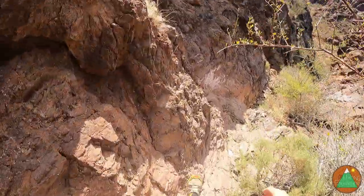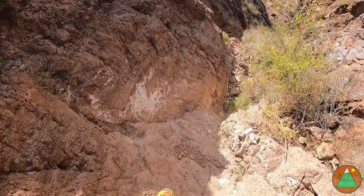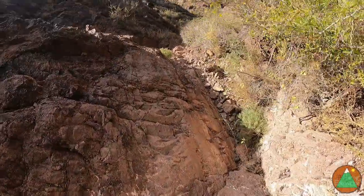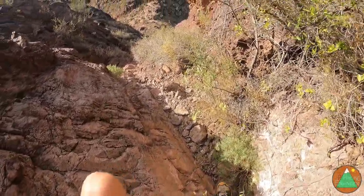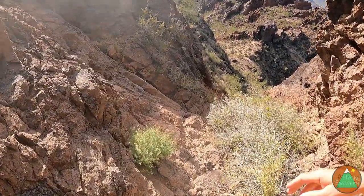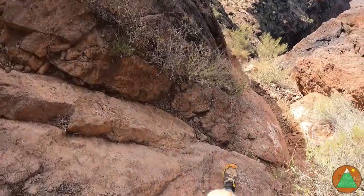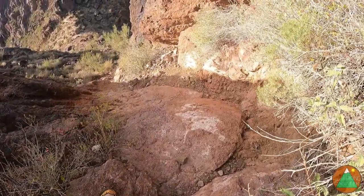So this is what this gully looks like down to the saddle. It'll ease up a little bit at the bottom, but just a short little 250 foot push or something. It's nothing too bad. You can see our saddle right down there. So we are getting down there.